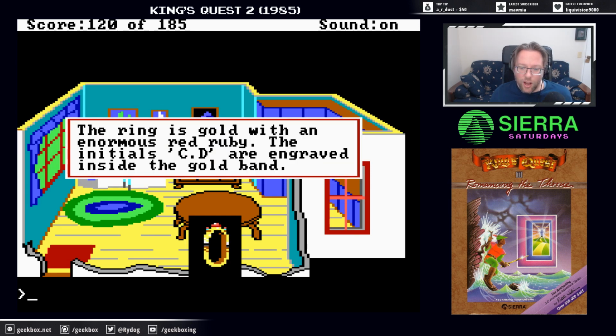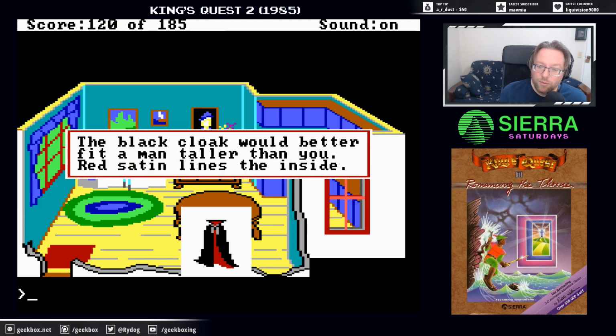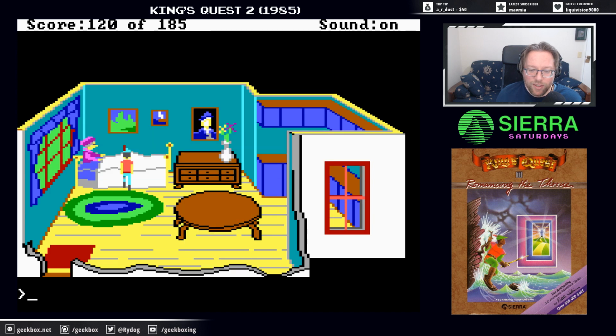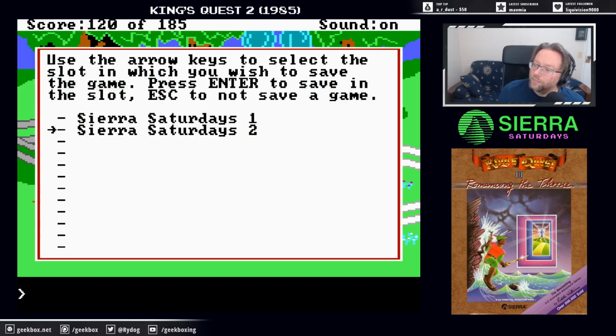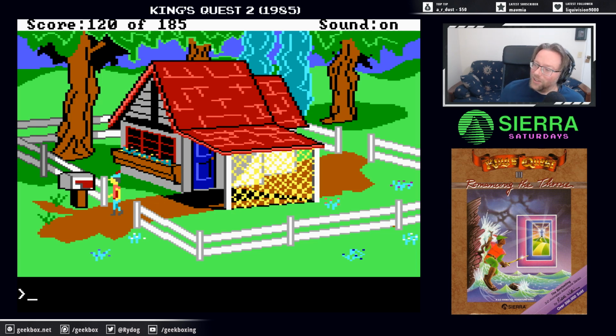Let's look at these. The ring is gold with an enormous red ruby. The initials CD are engraved inside the gold band. The black cloak would better fit a man taller than you. Red satin lines the inside. So, yeah, who's she been hanging out with? Who's Grandma's friend with benefits here? I don't know. His grandma, Alucard. As it turns out, we do have to go to Alucard's castle.